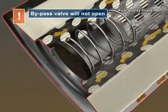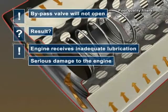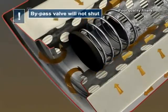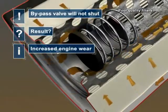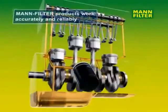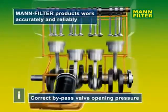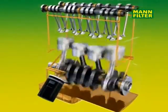With poor quality filters, the bypass valve might not open quickly enough, or it might not open at all. There's the risk that the engine will run without lubrication for a time, which quickly leads to serious damage to the engine. The bypass valve could possibly be slow to close, or it might not even close at all. This leads to a drastic increase in engine wear due to the constant circulation of unfiltered oil. Mann oil filters, on the other hand, work efficiently and reliably. They are equipped with bypass valves which precisely match the individual engine's requirements.